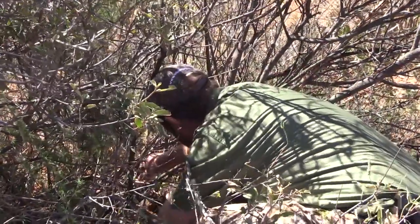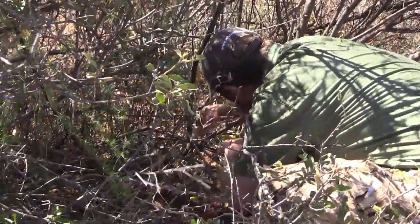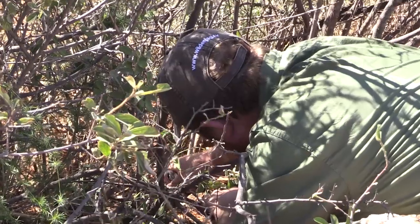Trying to get some type of assistance here in the sand. Trying to makeshift some kind of walking stick. Let's see if it works.